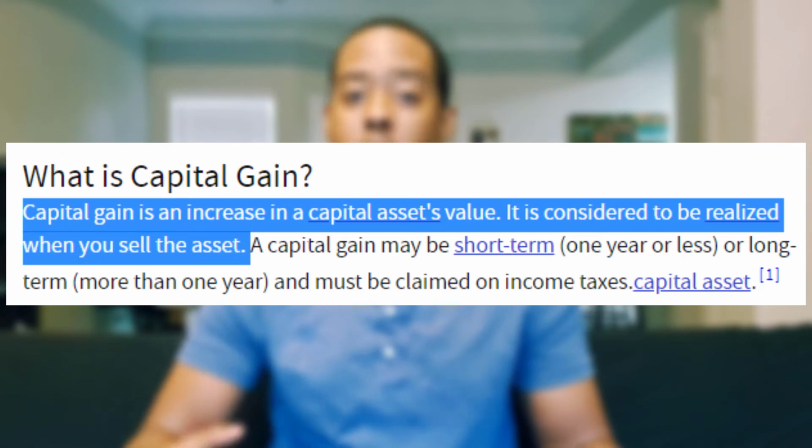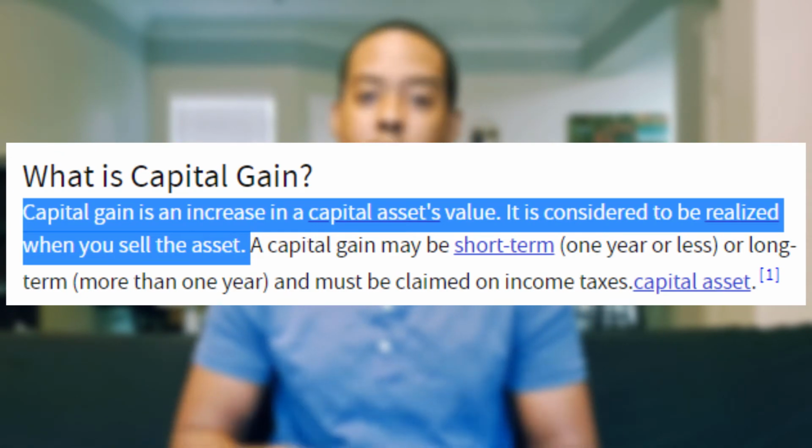So capital gains is basically what you describe the profit that you make from a stock, an ETF, or whatever from your stock portfolio. So if you buy a stock at $10 a share, you hold on to it for a year, and it grows to $50 a share, that means you made a $40 profit. Now keep in mind, that profit isn't an official profit until you actually sell the stock for a higher price than when you bought it.